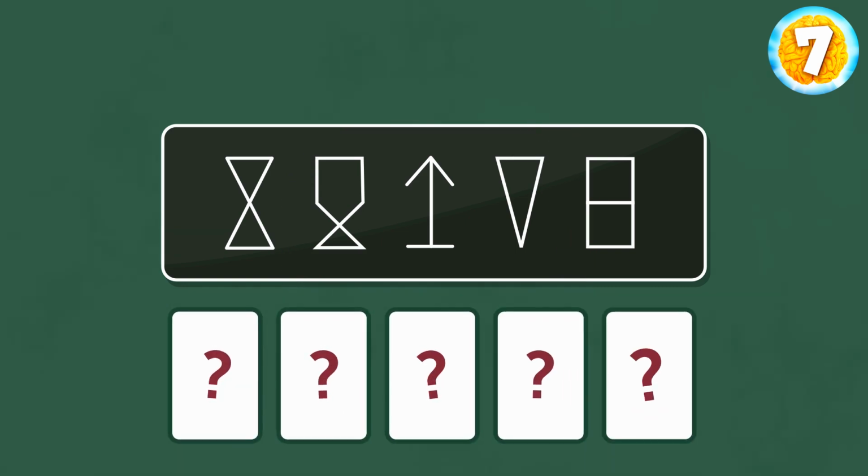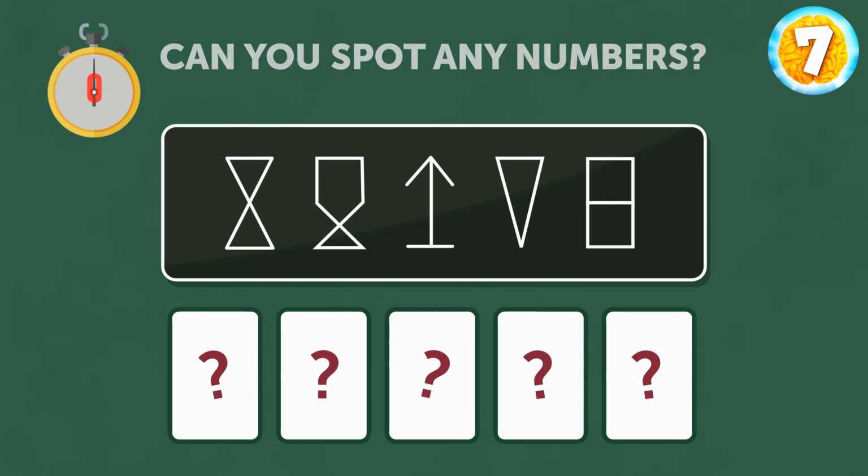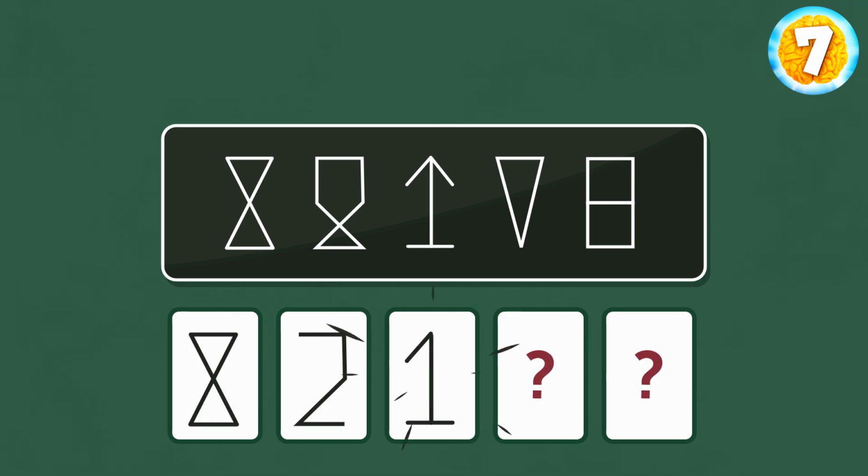This pattern is pretty tricky. Can you spot any numbers? It's 82,175.